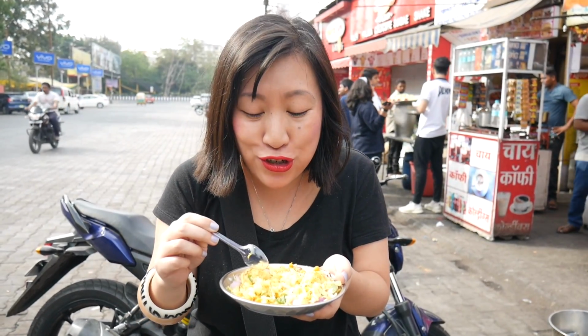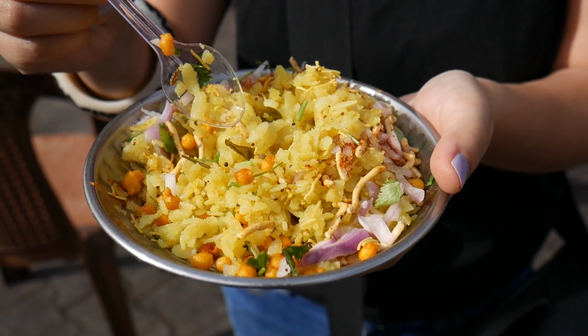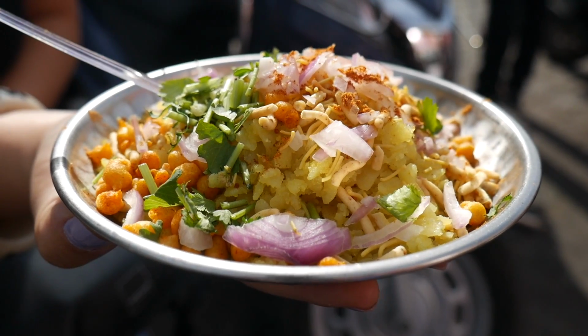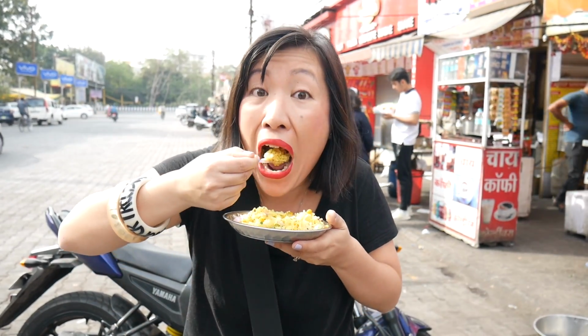It's so delicious. It's really light and airy, and it's got great texture. So the sev is really crunchy, as are those rice bubbles or rice krispies. And then you've got the crunch from the onions, which add a really sharp flavour. And then that coriander, which is very vibrant as well. This is so good.